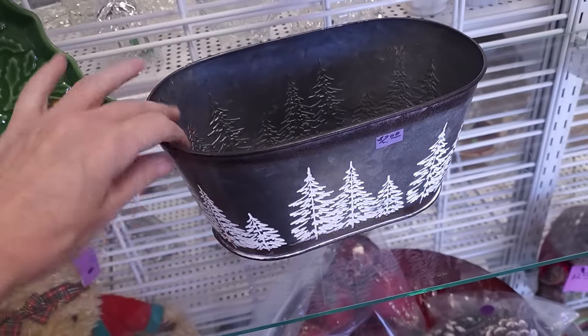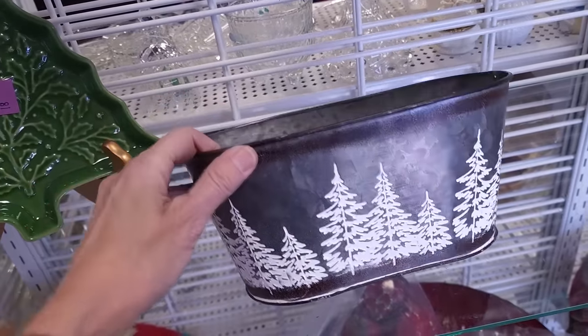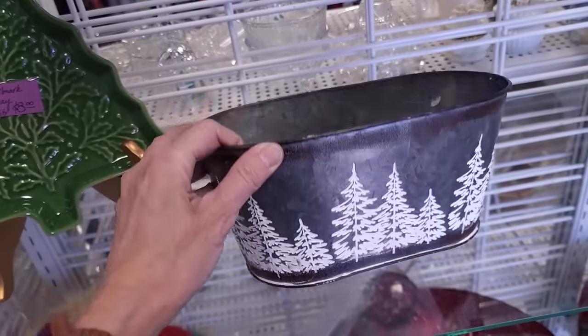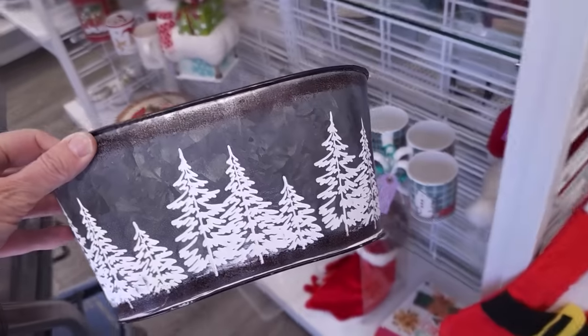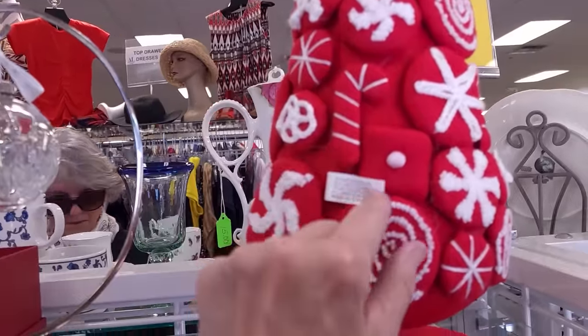I am working on my projects. I literally was going to work on them today, but I work on them out on the patio, and it is super blustery, but you know what? I'm going to grab that. How fun is that? Little tree.